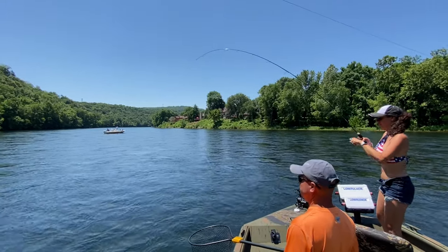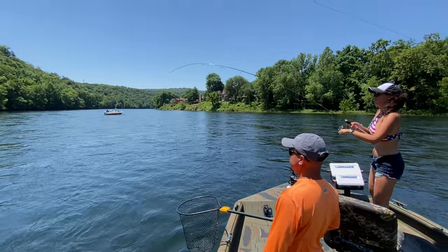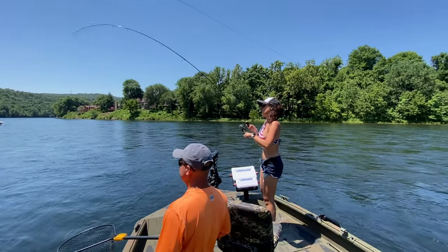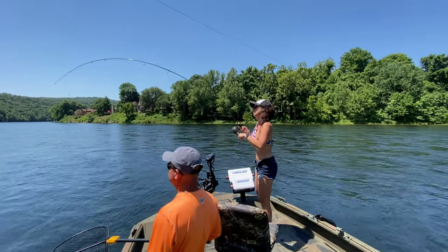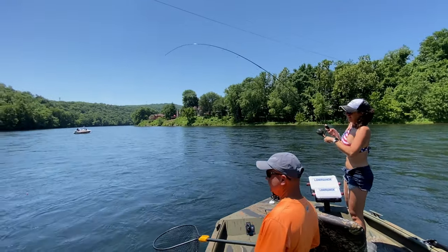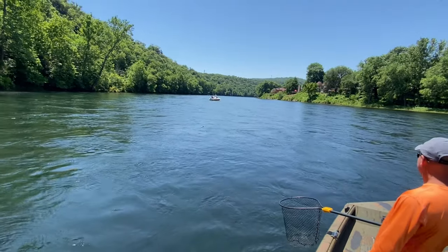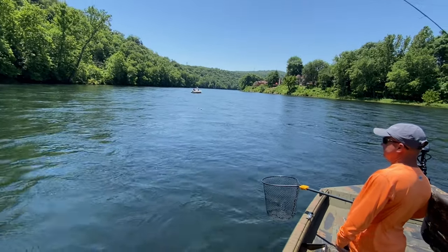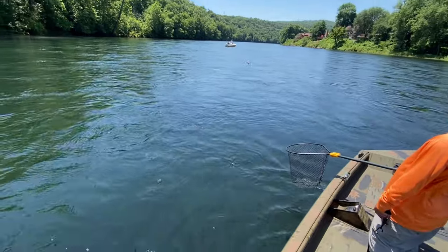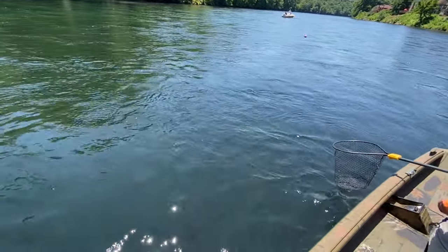Yeah. Alright. And when that bobber only get it about a foot. Fish. It's going to be a nice one. Okay, I see it now. Oh yeah, really nice fish.